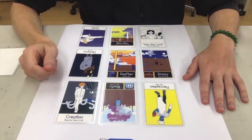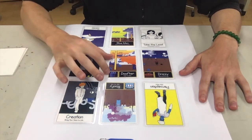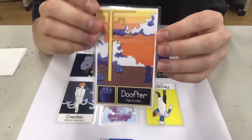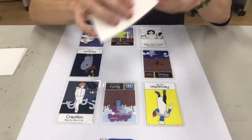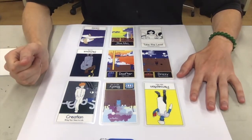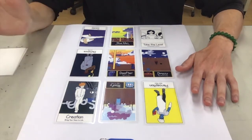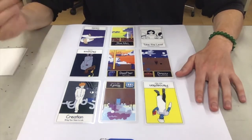So I feel like the basic overall message of these cards, and I'll go through each one in a minute, is something about, well, the central card is Doofter, who is this monster with extremely high standards who demands that everyone meets his standards and be good enough to be friends with him. So I feel like a big message of this is letting go of any expectations and being able to just have fun in the moment and then let it go afterwards, not having to achieve anything or prove anything.